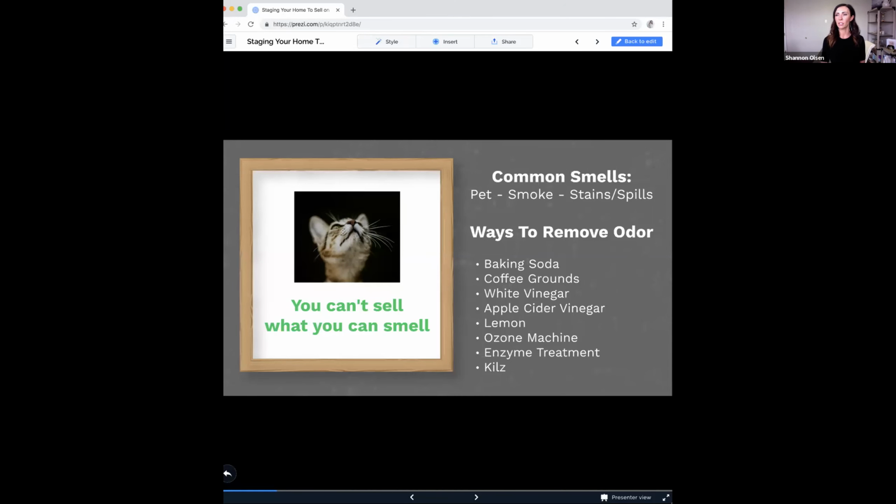Also, an enzyme treatment. I had a seller that had dogs that peed, and it ended up seeping into the floor around the sides of the kitchen, just certain areas. So a professional company came in and sprayed an enzyme, which is live, and it eats the pet pee. So needless to say, there's that option.